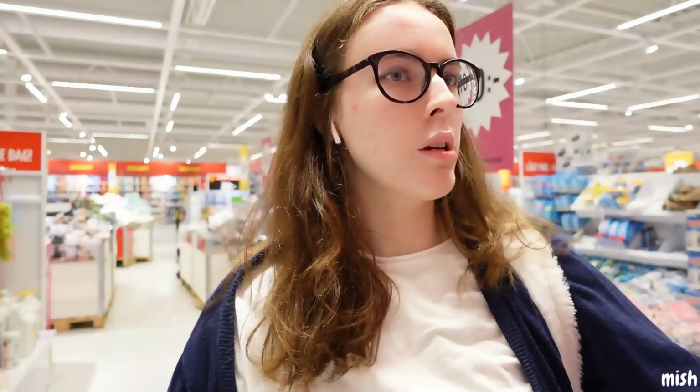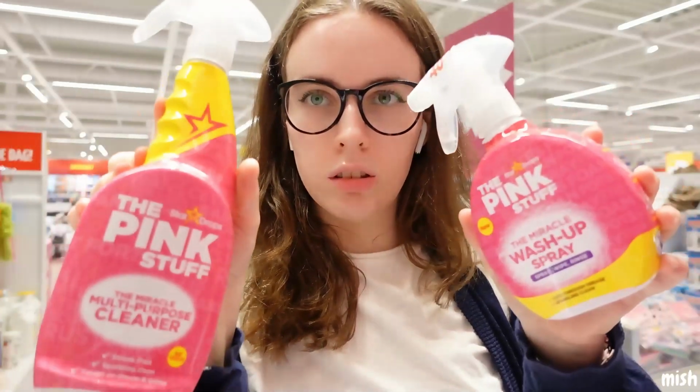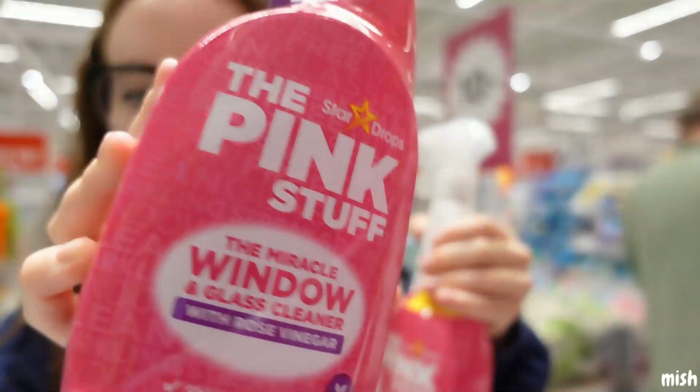Floor cleaner, cream cleaner, bathroom wash up spray. What's the difference between those? I don't understand what the difference is. They're like the same, just this one is small. Titta här. Floor. Window. I think I'm getting the bathroom foam and the window cleaner.